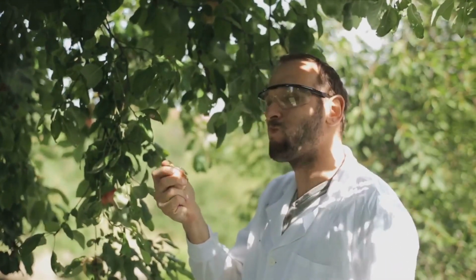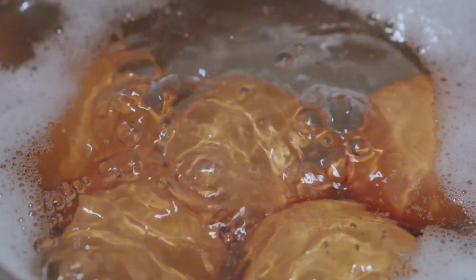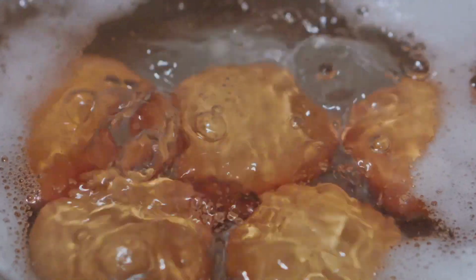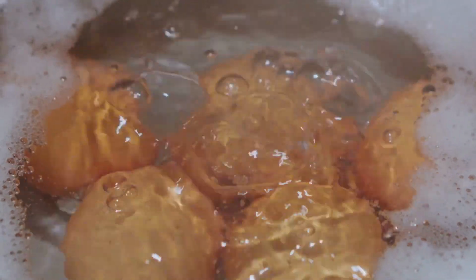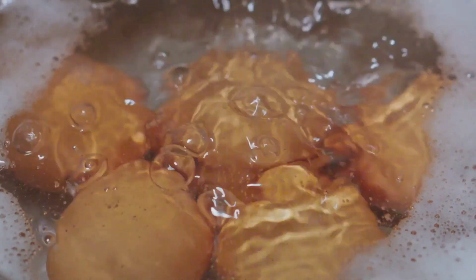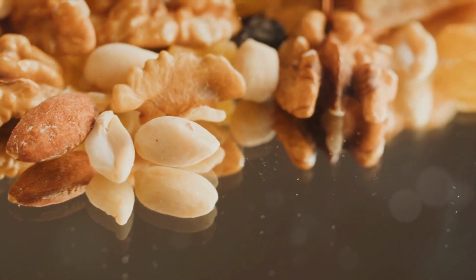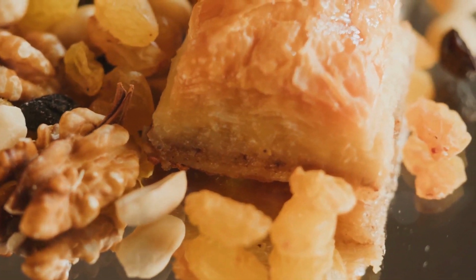Let us delve deeper into the fascinating realm of taste bud sensitivity. Contrary to popular belief, not all taste buds are created equal. The apex of our tongue reigns supreme in sweetness detection, while the peripheries excel in discerning the nuances of sourness and saltiness. Meanwhile, the hinterlands of our palate stand vigilant against the bitterness that lurks within certain foods, safeguarding us from potential danger.